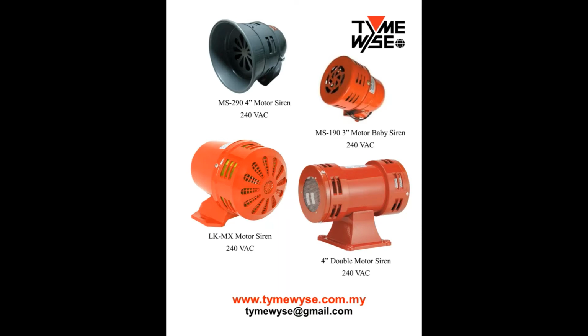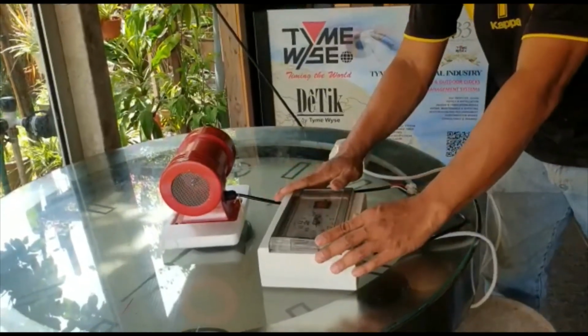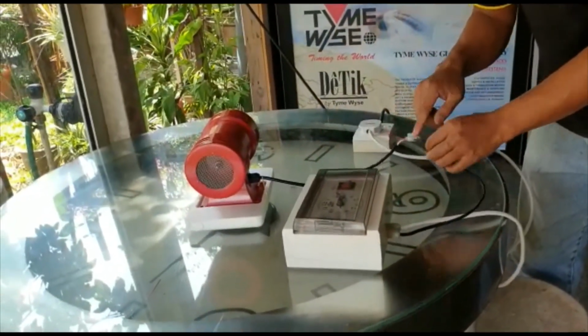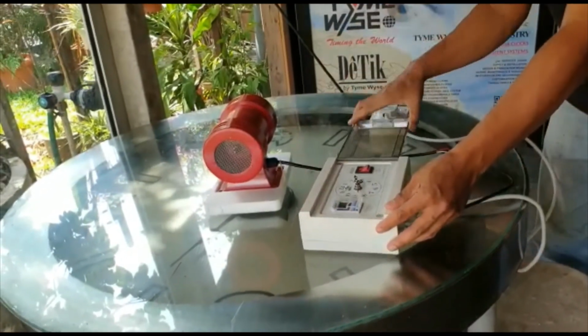Now, let's see a demonstration. We have the timer, the siren. They are connected. The timer is plugged to the power supply. With the programmable timer, the siren will sound at the specified time that it is programmed.